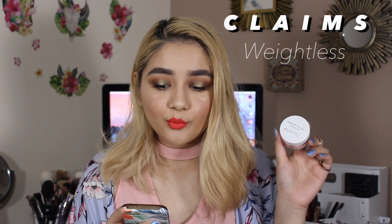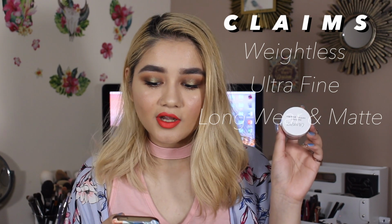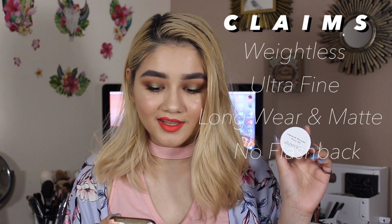So I'll read some of the claims for this loose powder now. Lock in makeup with our translucent weightless loose setting powder, developed with ultra-fine smooth powders to provide a long-wearing, soft focus matte finish without feeling heavy or looking cakey. Always 100% cruelty-free and vegan, our formula was photo-tested to never flash back, giving you selfie-ready skin in any light. So if you know me, you know that I'm not really the biggest fan of loose powders for my face, so I will really be putting this to the test, giving a fair review on this. Even though I still don't like loose powders, I can still see how it applies and wears on the face.